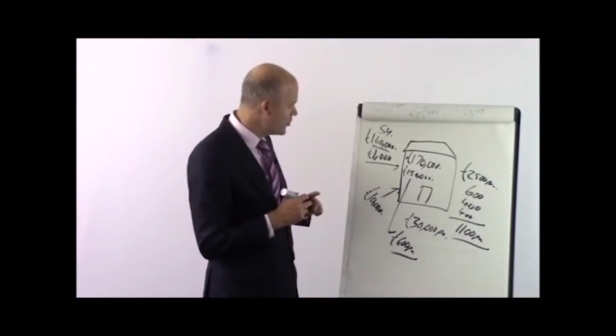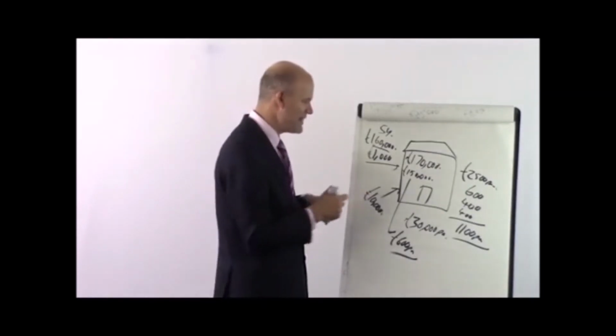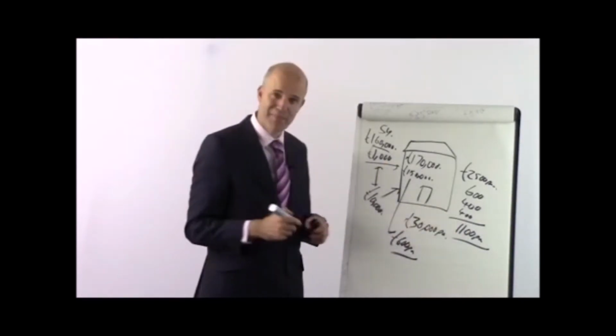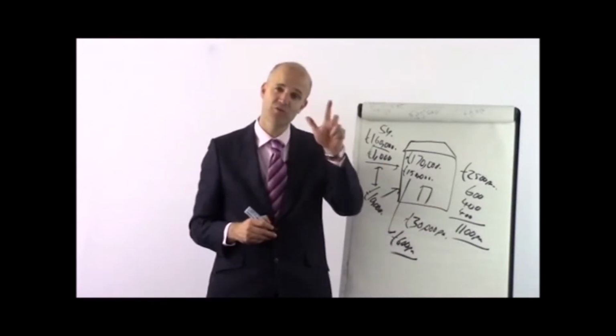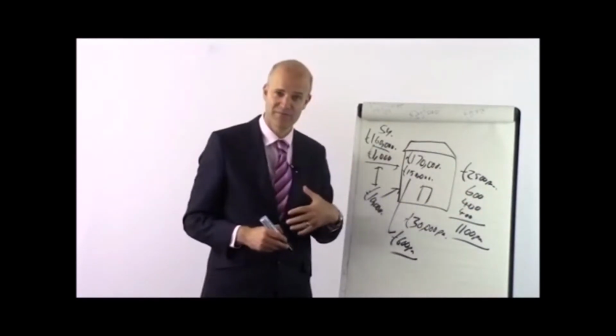You've taken an option on a property, so you don't even own it. You've spent, in this example, £11,000 getting set up. So in the first year, you're just going to earn your money back. But then in years 2, 3, 4, and 5, you are making profit.